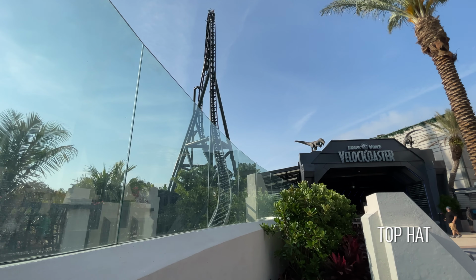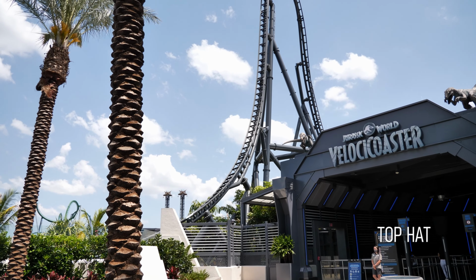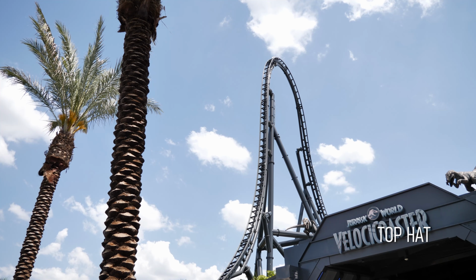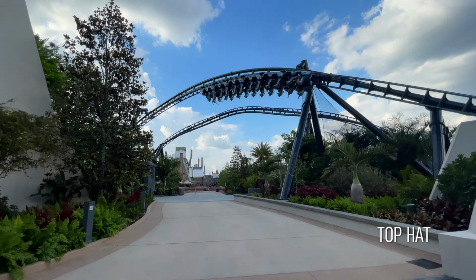In the backseat, it's really going to feel like you barely made it over the top hat, but on the way down, it likely has the strongest moment of airtime throughout the entire ride as you exit the peak and pull down into the steepest moment of the ride. This massive element personally is not a highlight of the ride for me, but it does give you a moment to look around, take in the view, and also what is to come.